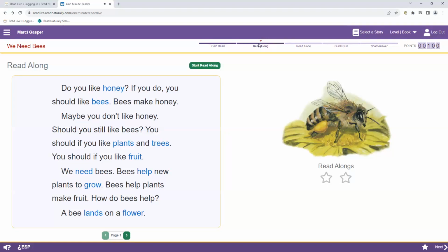Click Start Read Along to read along, or click Next to continue. As you can see here, there are vocabulary words in blue that students can click on and hear a definition. And when they start the read along, they're going to read along with the narrator. Now I canceled that read along because we're doing a demo, but what the students would do is read the whole story with the narrator at least once. It'll depend how many times you have indicated they need to do it, but when they complete a read along, they will get a gold star for that.